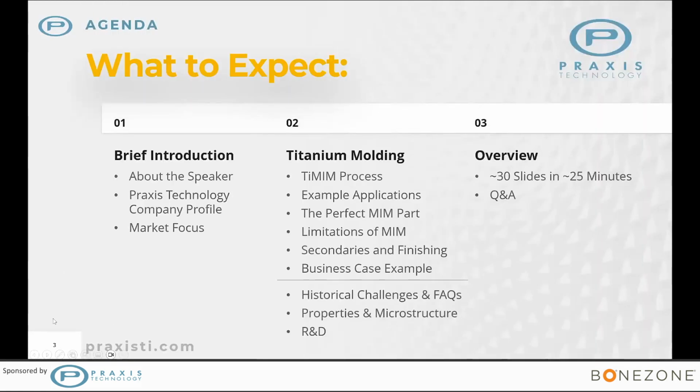First, I'll briefly introduce myself and my company, our market focus, as well as our technologies. And then the bulk of the presentation will be talking about the titanium metal injection molding process. We'll look at some example applications, what constitutes a perfect MIM part, some of the advantages and some of the limitations of MIM, secondaries and finishing, as well as a business case example. And then we'll also dive into some of the historical challenges and frequently asked questions and look at some properties and microstructures. All in all, it's about 30 slides in about 25 minutes.